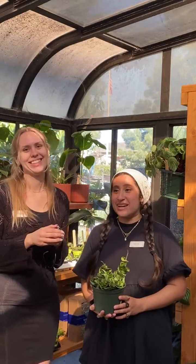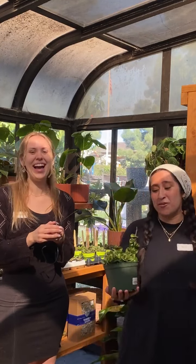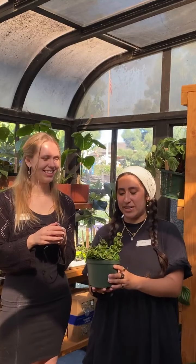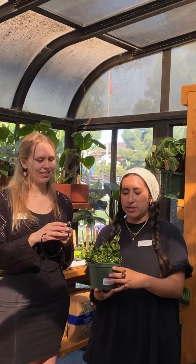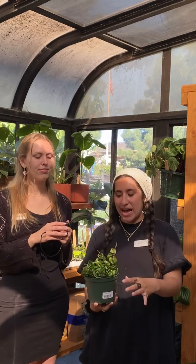Oh yeah, there's no way you can kill it, even if you try. I forget to water for a while, which I have, and I think that's more than enough to convince you guys. So the next one is going to be the Hoya Carnosa Compacta.